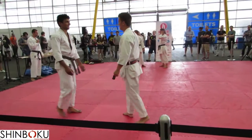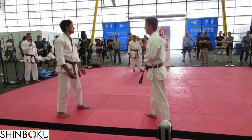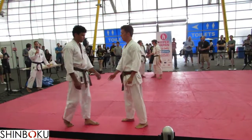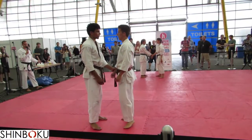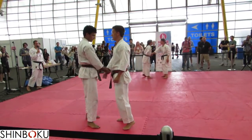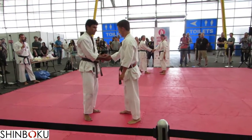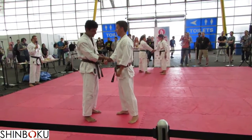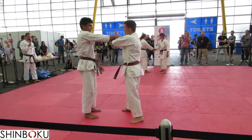Okay, next thing. Another thing that might happen is that somebody grabs your wrist. Why? They're trying to pull you with them, they're trying to whatever. So there are many ways to get out of a wrist lock. In reality, wrist locks are actually really silly. There are just too many ways to get out. You want to show some of them, guys?